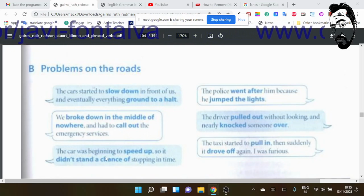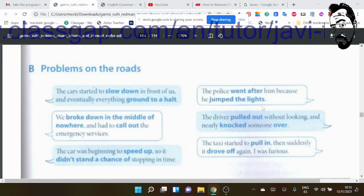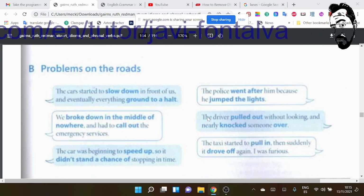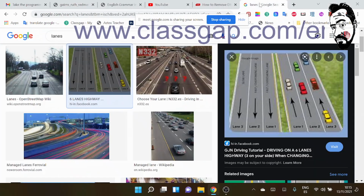The car was beginning to speed up, so it didn't stand a chance of stopping in time. The police went after him because he jumped the lights. The driver pulled out without looking and nearly knocked someone over. The taxi started to pull in, then suddenly it drove off again. I was furious. Okay, let's start with slow down.